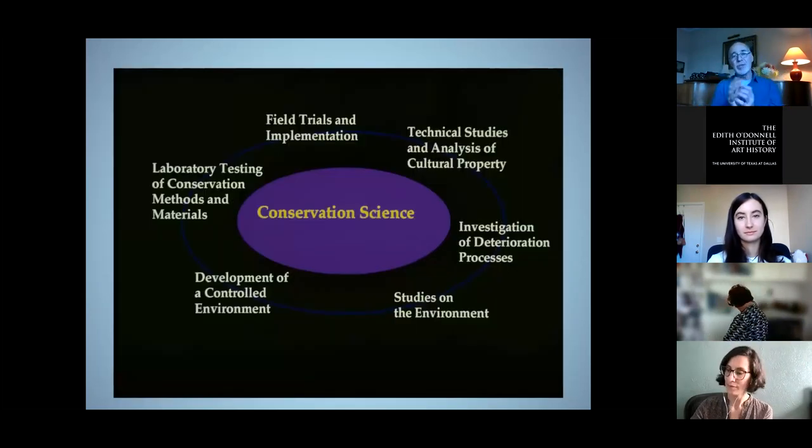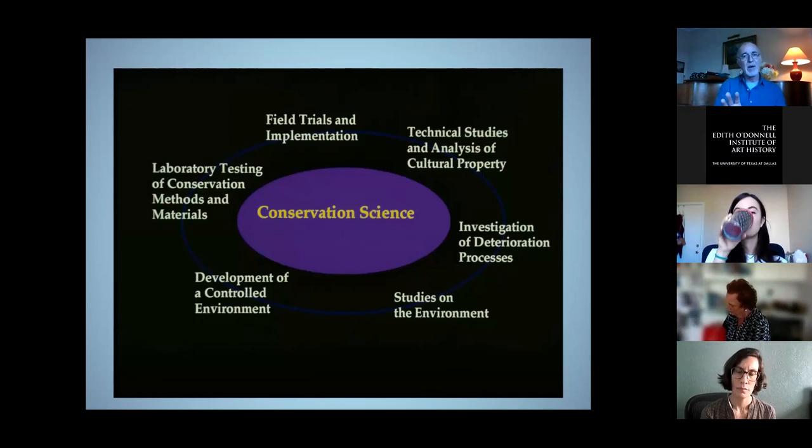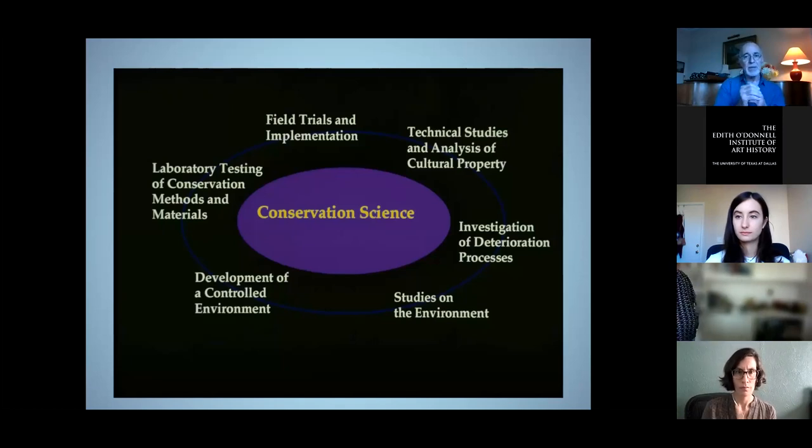This constellation of topics around the notion of conservation science gives what I consider to be a rather comprehensive view of different fields which are subsets of conservation science. Although if one looks at the top right of this little solar system, technical studies and analysis of cultural property, that sounds like technical art history. But as we'll see in a moment, that also can be relevant to conservation science in its own right.